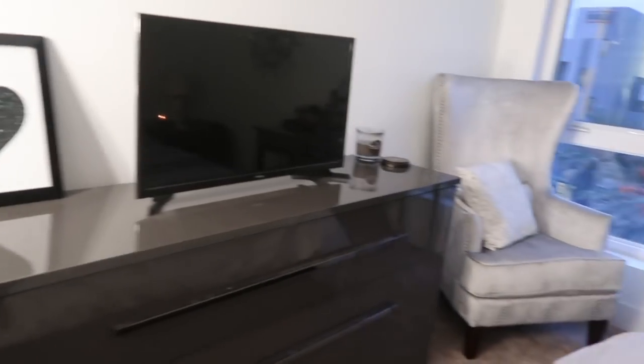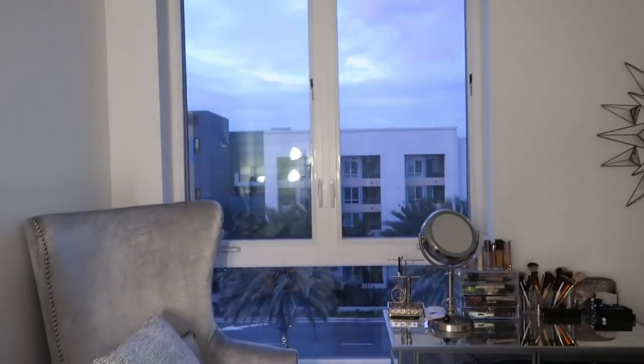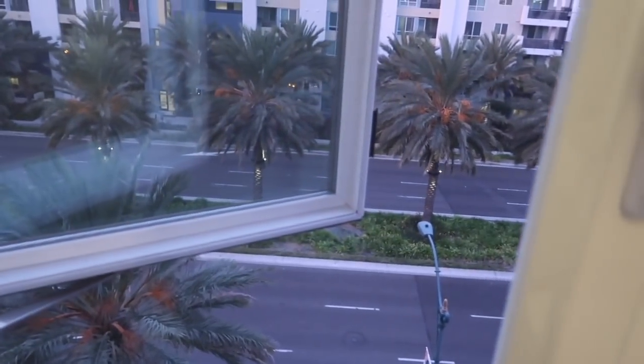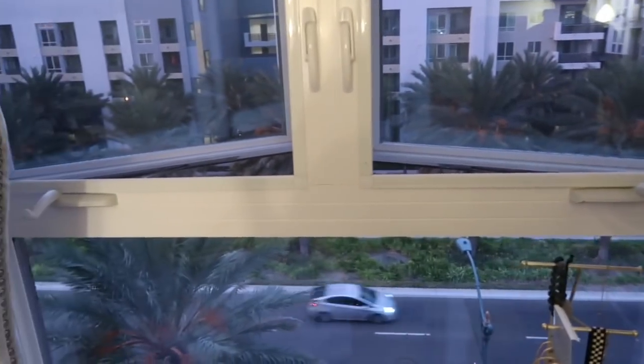If you walk over here, this is a beautiful view, you guys. I love these windows. They roll out, so your window goes out, and I will show you that in 2 seconds. You just go like this and it opens up and you get to see the world. And it's amazing. I love the fresh air and city sounds, I'm not gonna lie.